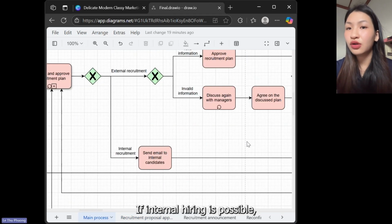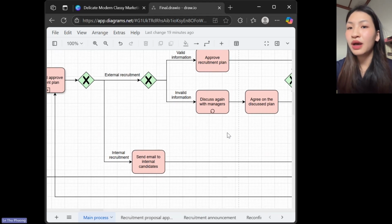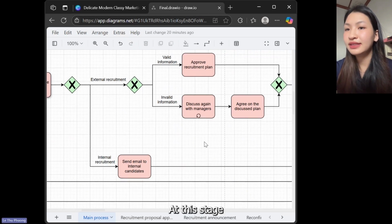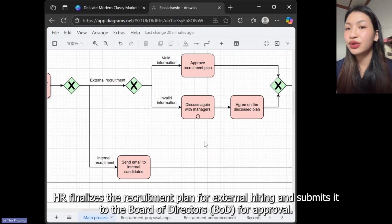If internal hiring is possible, HR sends the announcement to potential internal candidates via email. But if internal mobility is not an option, the company proceeds with external recruitment. At this stage, HR finalizes the recruitment plan for external hiring and submits it to the board of directors for approval.